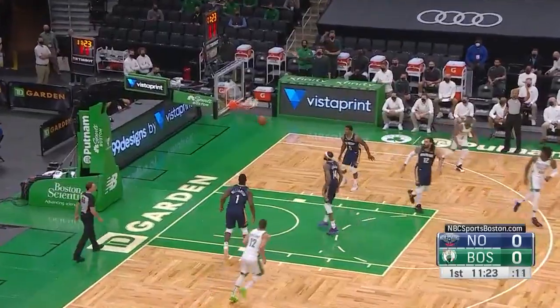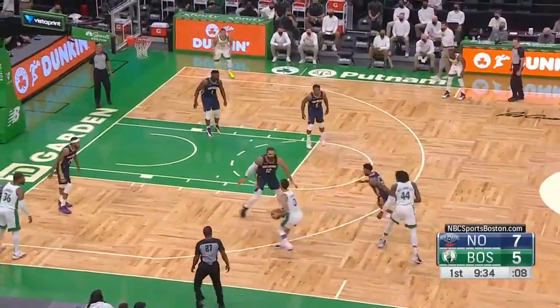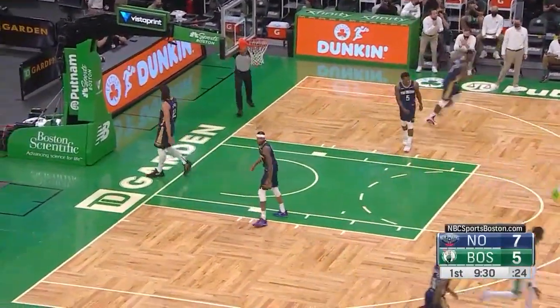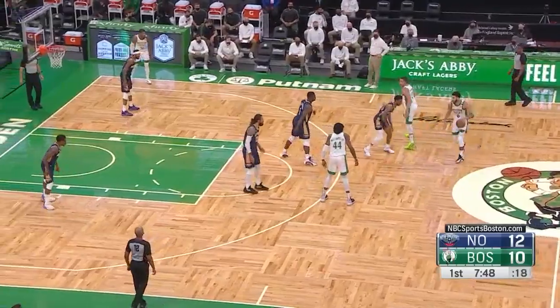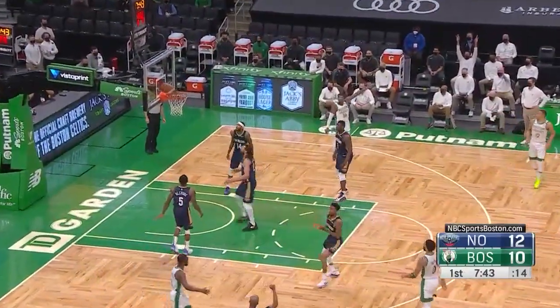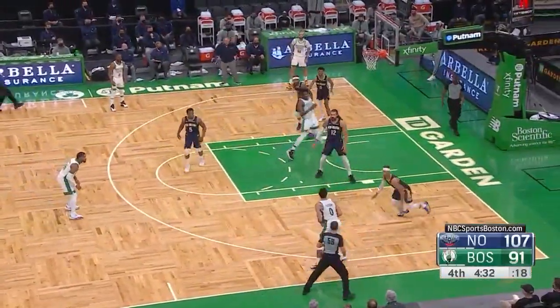Tatum comes up firing a 3 and hits it. Williams kicks it back outside. Tatum off the bounce. That'll be a long 2. Oh, it's a 3. They give him a 3. Wow. Yeah, a lot of guys would have bailed out of him. 285 pounds. Shoots 3s. And he can knock down 3s. Look at him playing defense right there.